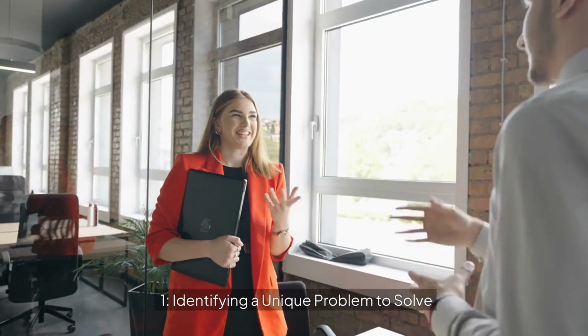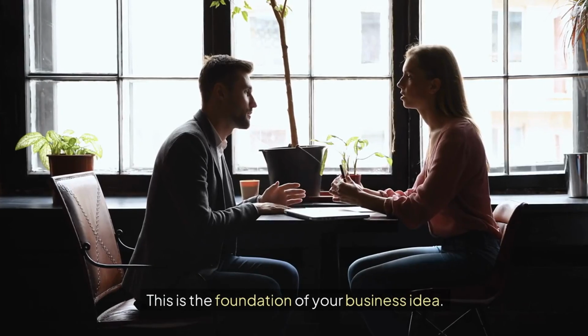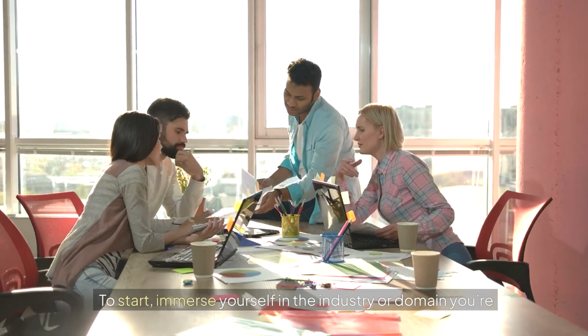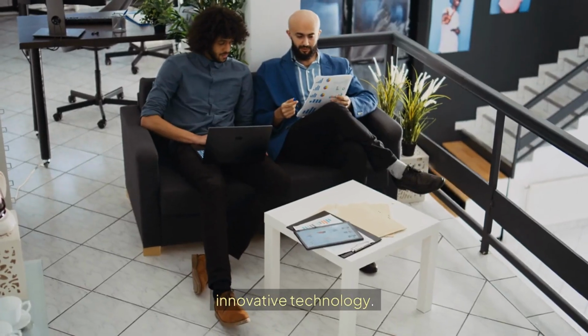1. Identifying a unique problem to solve. Every successful tech startup begins by identifying a significant, unmet need or problem in the market. This is the foundation of your business idea. To start, immerse yourself in the industry or domain you're passionate about, and look for pain points that haven't been effectively solved or can be improved with innovative technology.